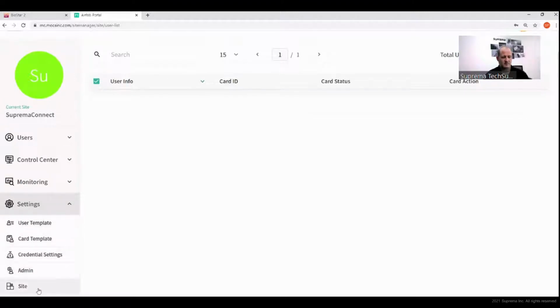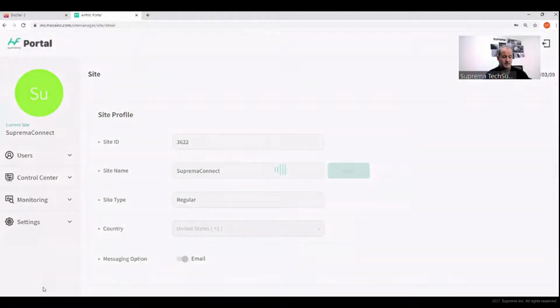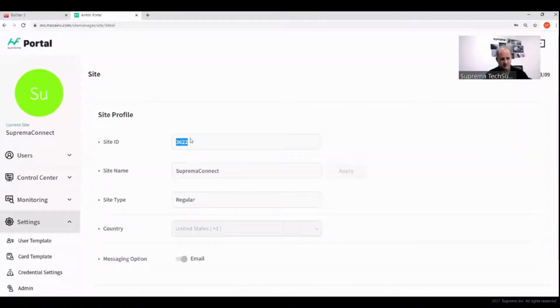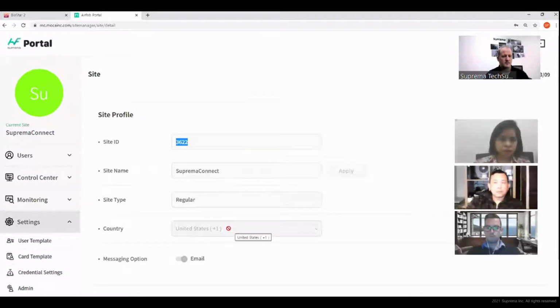But after we create the portal, what we do need to do is come down here to where it says site and click on that. And the important information we're going to need is this site ID. So either you can copy it or you can remember it. It's pretty short. So mine is 3622, and you're going to have a different number. And using my site name and the site type, country can't be changed now. Okay, so everybody got that? Got your site number? Yes.